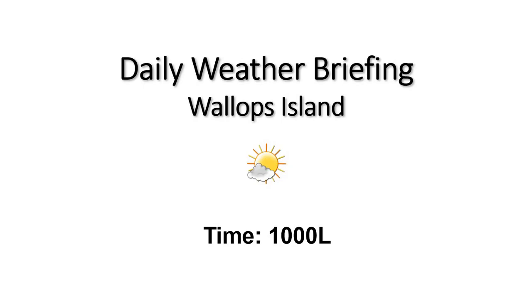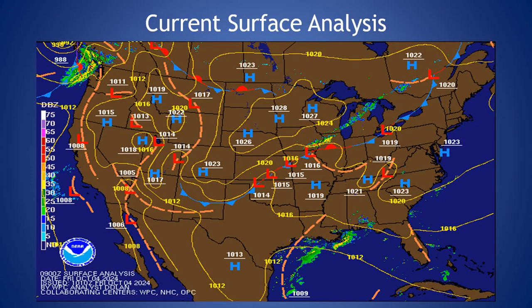And should see a pretty good stretch of weather in the extended forecast here. We'll see a few low-end light chances of precipitation, but not very impactful and not very likely in the extended forecast either. So looking at pretty dry, seasonable conditions as we move through the next several days. If we take a look at the current surface analysis, looking at high pressure in control over the local area, and that's going to keep things nice and quiet.